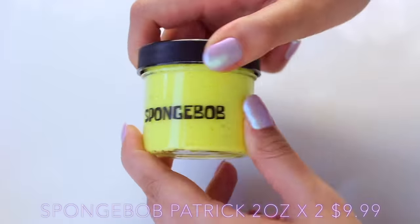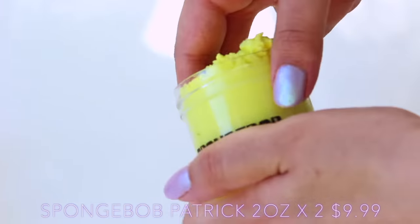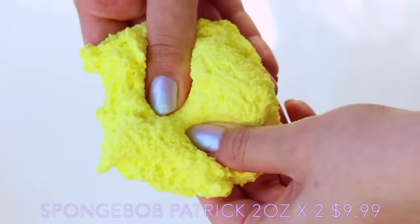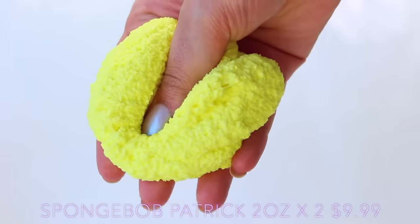Next up we have the SpongeBob and Patrick duo, and again this is super affordable. This is also amazing packaging. I absolutely loved how sleek the packaging was for this, and I just thought that these were so cute and would be really nice to travel around with.